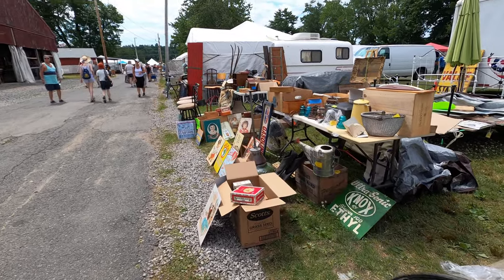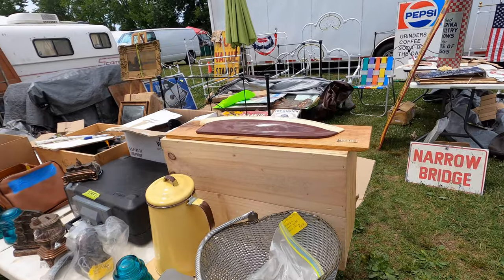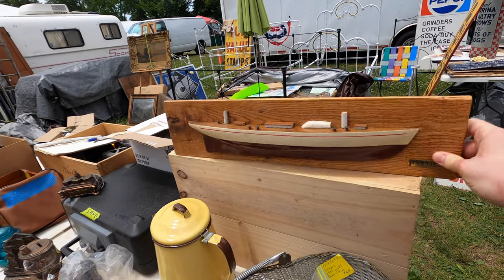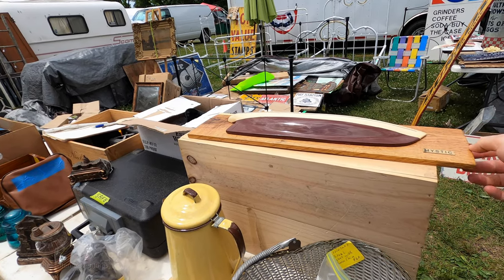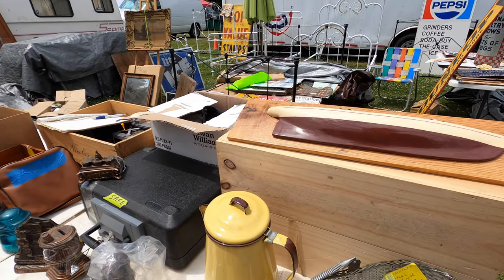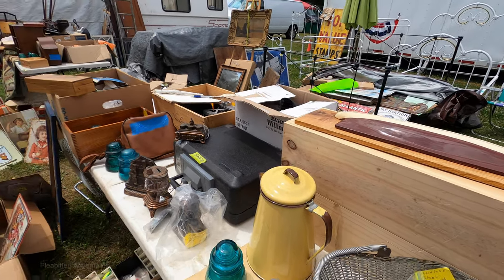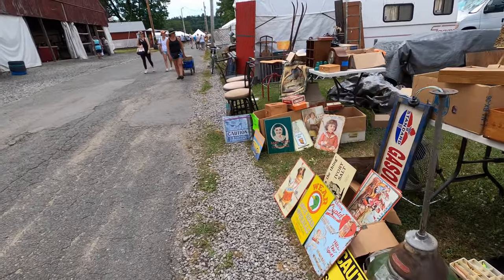One thing that I like to collect that I rarely see for sale are ship's half models like this. Basically, it's a model of half of a ship mounted on a board. This one is not that old. I would guess it's maybe 20 to 30 years old max, but I was definitely interested in it. And I ended up picking it up for only 10 bucks, so seemed like a good deal to me.